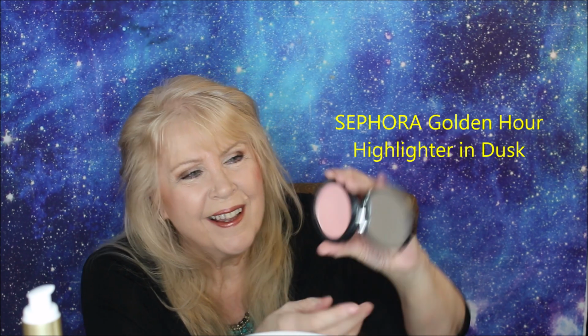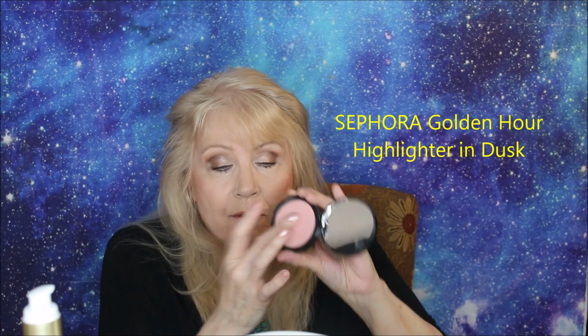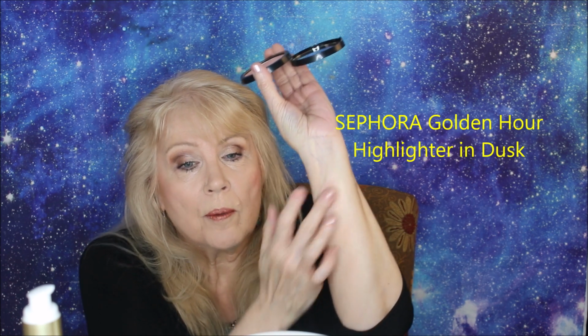Moving into highlighters. Now I think that you can use any shimmery eyeshadow as a highlighter, so I don't really invest a lot in my highlighters. I happened to try this one because I was doing a series on Sephora products, and this is called Dusk, and it is from their Golden Hour series, and it's just very, very pretty, it makes you look like an oil painting. And I don't know how else to describe this.